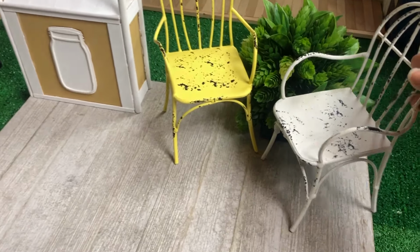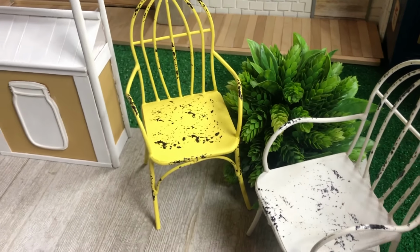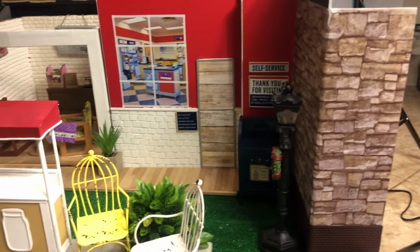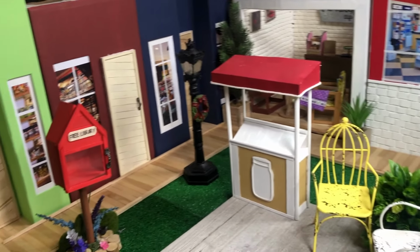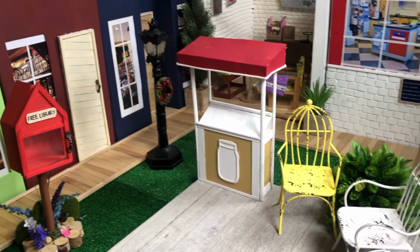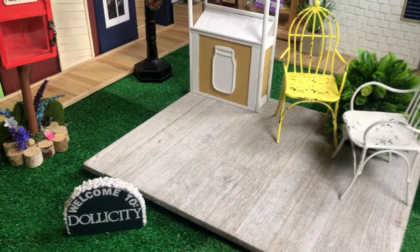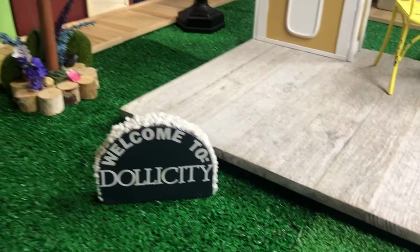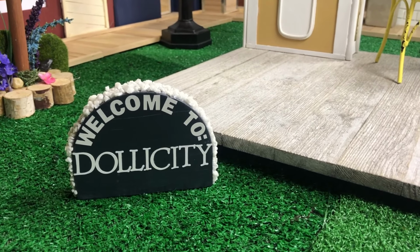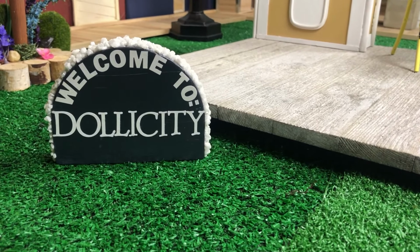And then I just have this fake bush that I picked up at Hobby Lobby, just again to give it a little dimension. But yeah, this is the Boardwalk area. This is where most of the drama happens when more than one person in my little doll city meet up or accidentally, let's use air quotes, bump into each other. And this is just a sign that I created to welcome everyone to Dolly City. A lot of people pronounce it Dolly City, but you know, I'm always extra, so it's Dolly City.